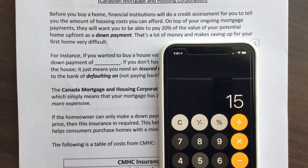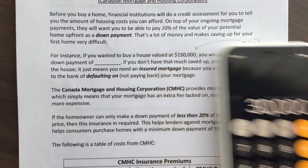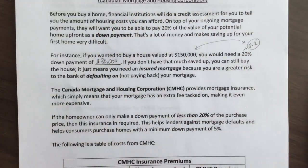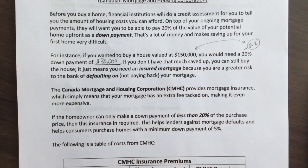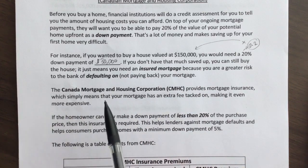We're going to take our 150,000 times 0.2, and this will be our 20% down payment. So we have to have $30,000 saved up. Let's write that in here. We need to have $30,000 saved up in order to make a down payment of 20% on a home valued at $150,000. However, if you don't have that much saved up, you can actually still buy the house.